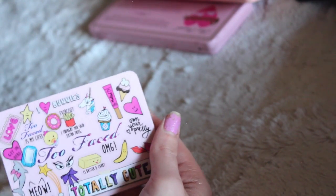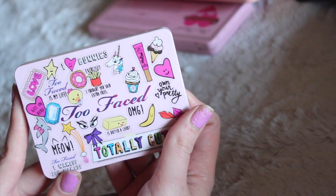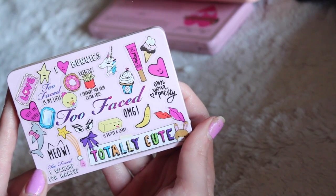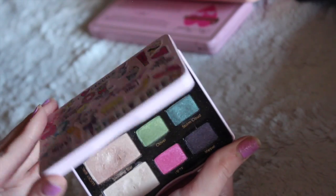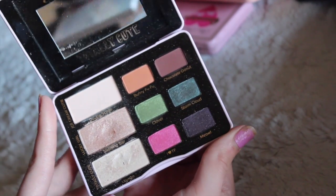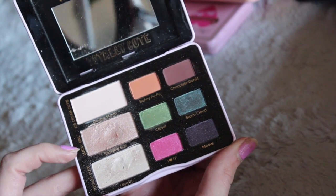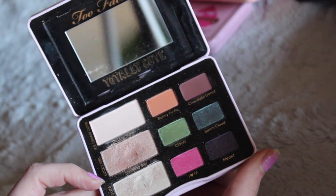Another tin pan of the Too Faced, and I got this at Nordstrom Rack on sale, and it was cute because they came with stickers and you got to kind of customize it yourself. So I stuck those stickers on wherever I wanted to, and I really didn't think I would use this, guys. I bought this just to collect it because it was on sale, but then I really found myself loving this middle shade. Is it called... Yeah, it's called Shooting Star.